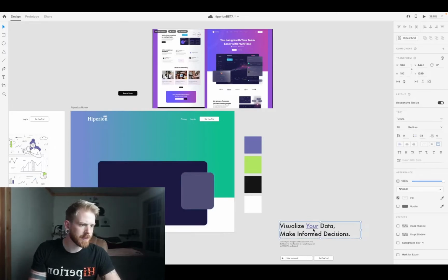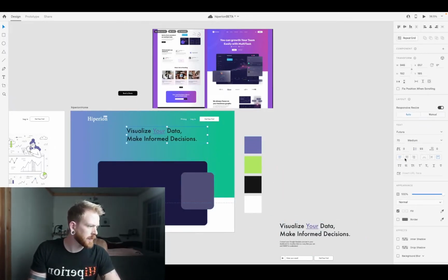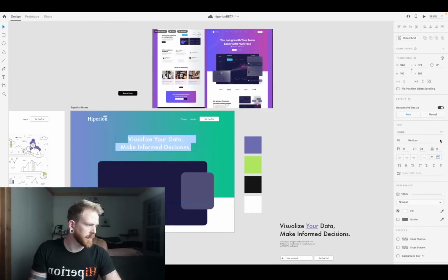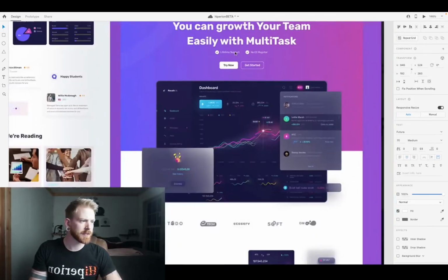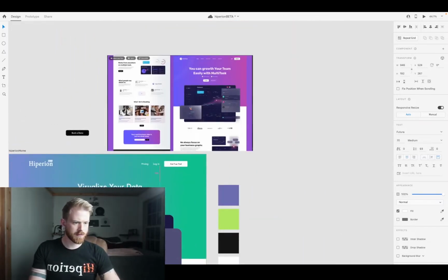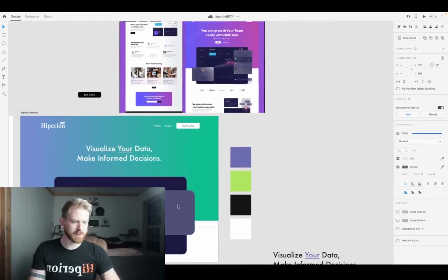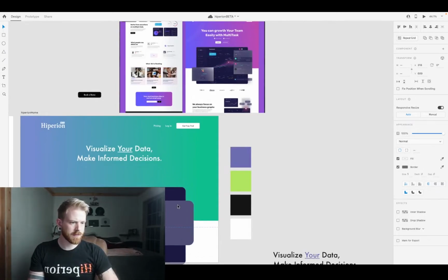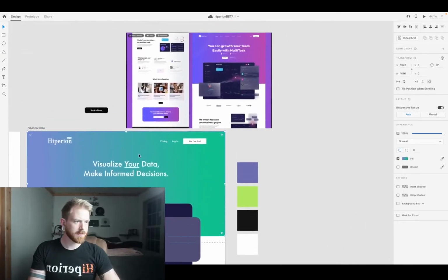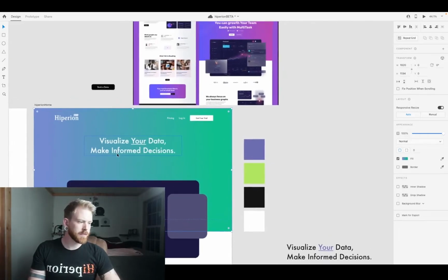Okay, so gonna be white. Maybe make this a little bit thicker. I'm not sure if I like that actually. Visualize your data, make informed decisions. Okay, that's obviously not great, but I think this still needs to go down. Visualize your data.